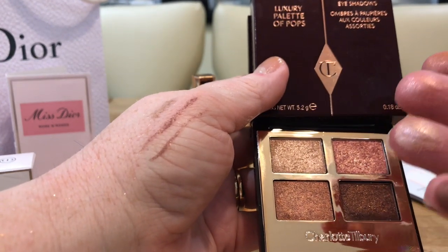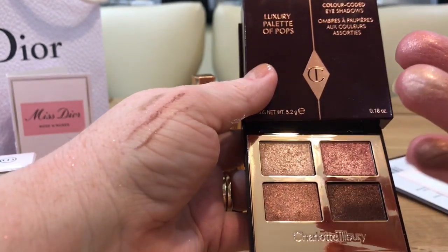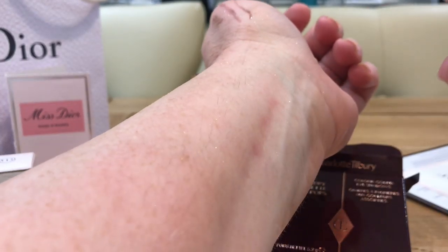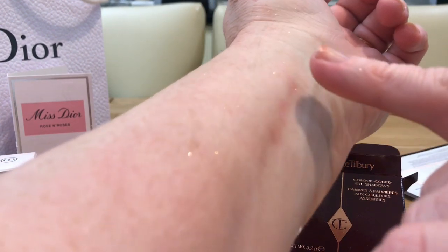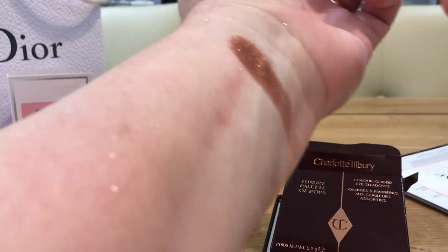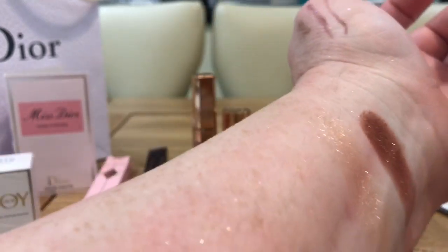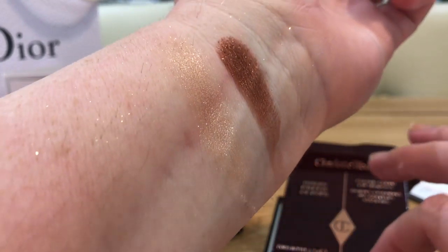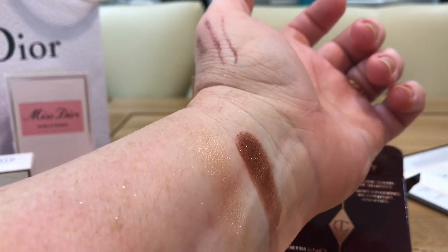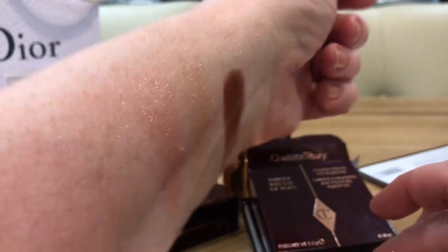So these are 1, 2, 3, 10. So I just need to show which one is which, and I do the swatches. I will love this. I know it will be lovely. So that is the darkest brown. Then going up, this is the sort of champagne, which is usually all over, but you don't use that as a palette, altogether. You use probably one or two of these colors as a pop. So that's that pinky rose.